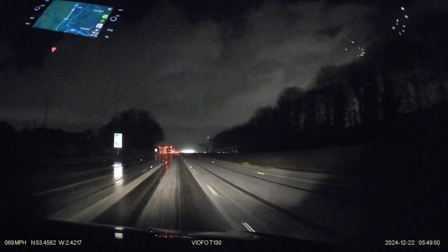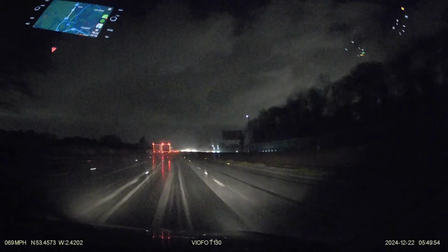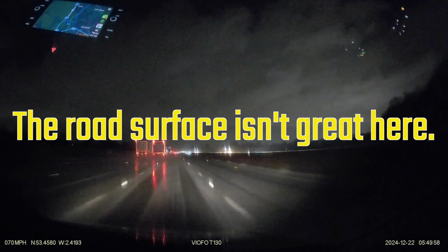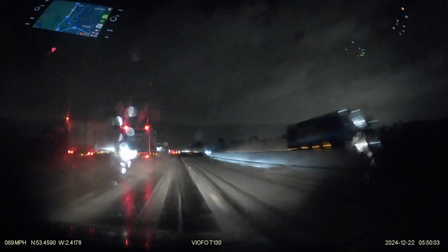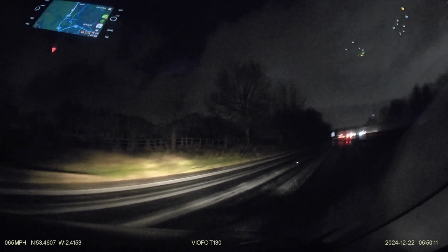Owen was slightly injured, he cut his hand, but apart from that he was very lucky. Road surface is right here. Shit. You hear the roar? Look at the speed of impact in the bottom left hand corner.